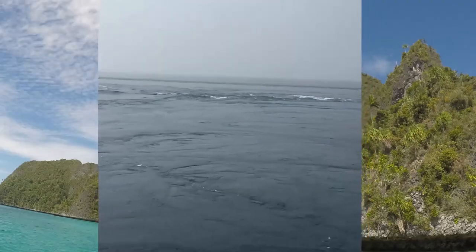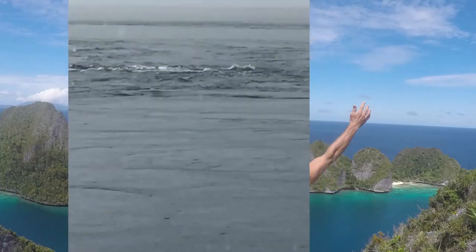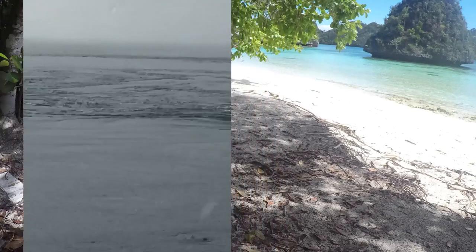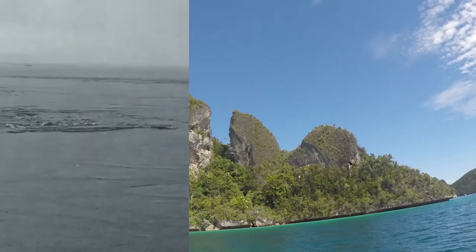Look at these currents! 6 knots! All these eddies! And we got swept sideways towards coral. Very scary. 6 and a half knots of eddies and currents.